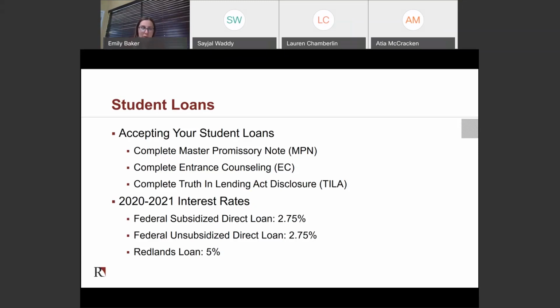One benefit of where the world is at right now is that we're seeing the lowest interest rates for student loans that we've seen in a very long time. So for this upcoming year, the subsidized and unsubsidized direct loan interest rate is at 2.75%, and then the Redlands loan is at 5%.